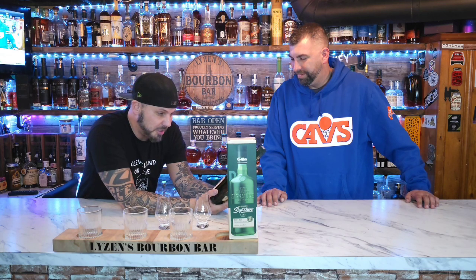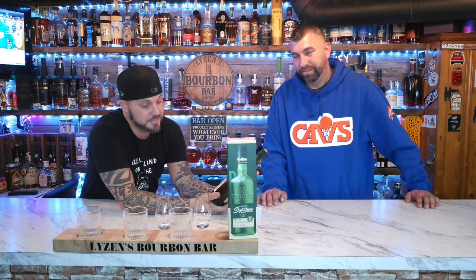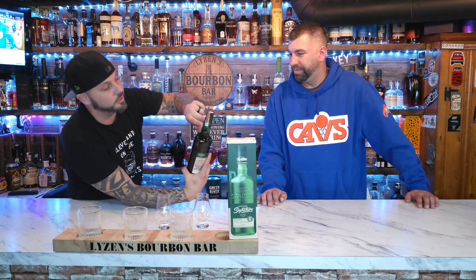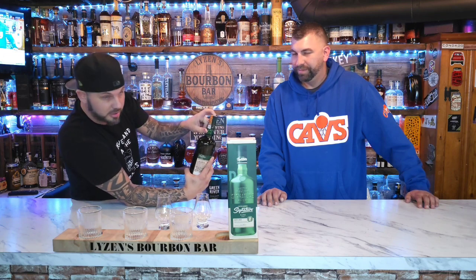So, this one would be 75 proof, 42.8% alcohol by volume, and it was bottled on 6/10 of 2023. So, this is like super recent. Yeah. That's crazy. So, this should be like fresh. Anything that comes out of overseas and comes over here has this really cool label that they have, just in case it comes over to the United States. They're like, it's sealed and we're good.